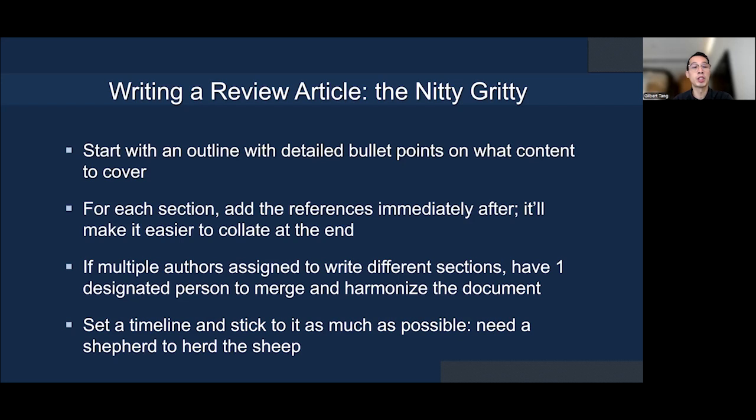The content can overlap each other, and it's much harder to fix and trim. For each section, add the references immediately after. It makes it very easy to see what is duplicate and how to correlate at the very end. Now, if you have multiple authors write the review, you need to have one designated person to put it all together. And that person usually does the lion's share of the work. You need to harmonize the document so that it's written in kind of one voice. Finally, set a timeline and stick to it as much as possible. And you need a shepherd to herd the sheep. Make sure everyone is sticking to the timeline.